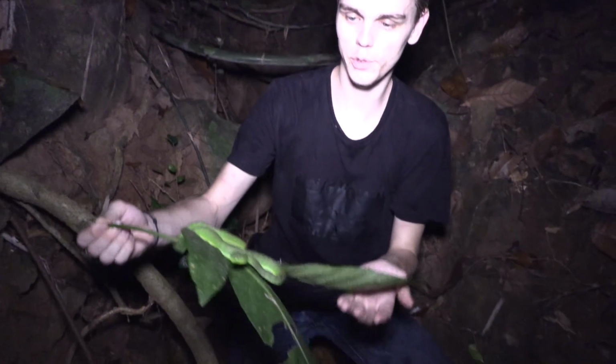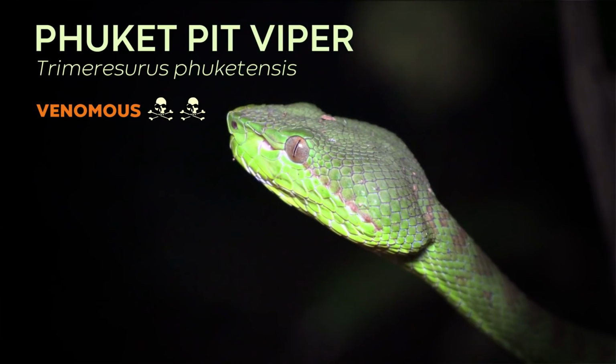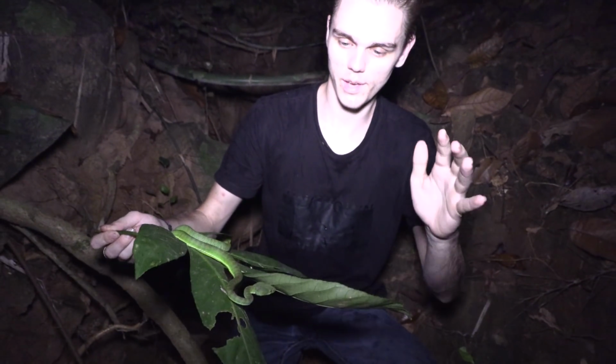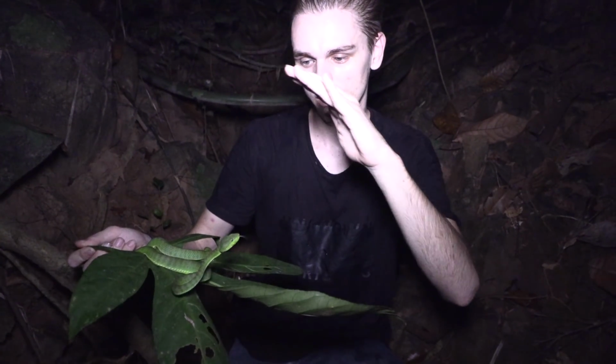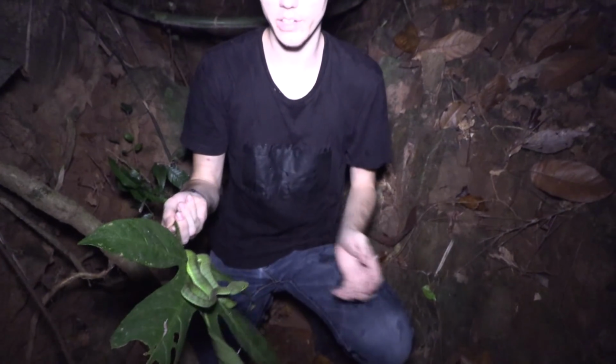This is a beautiful female Pkuket Pit Viper. This is the species we were here to find. And so far she's been very grumpy. Probably one of the most grumpy vipers I've ever encountered anywhere. I mean, this one is like constantly focused on me. It was striking out quite a lot while carrying it here, also while catching it.